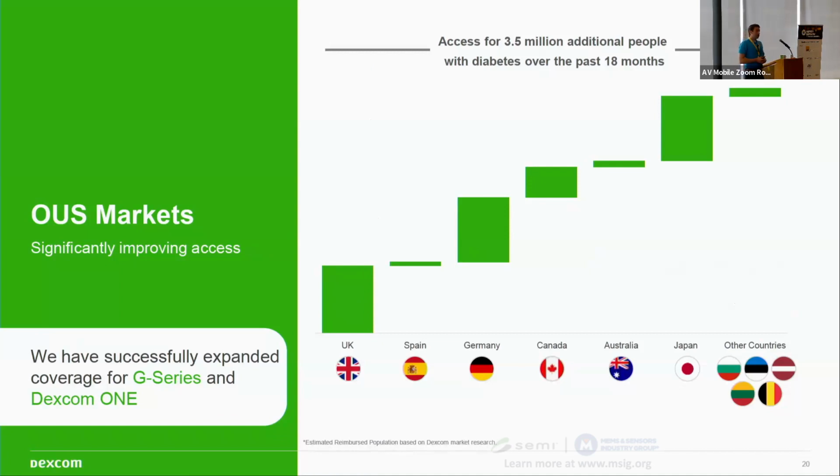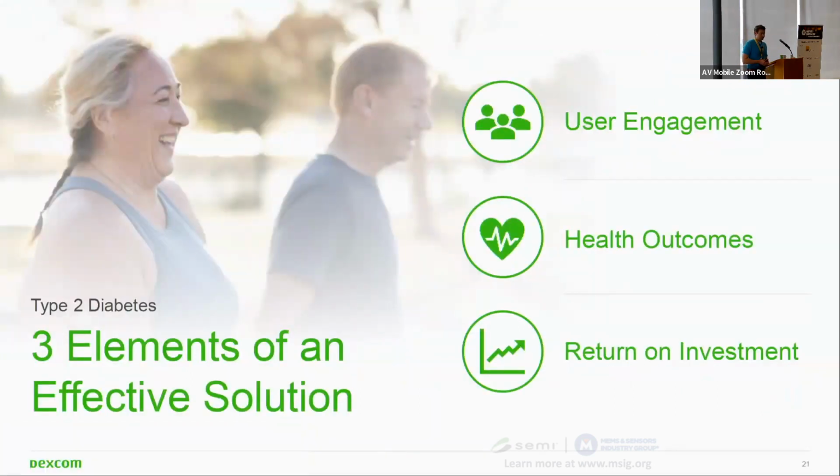We've given access to over 3.5 million additional people with diabetes over the 18 months, given our international launch strategy, and that is looking at both G7 and our Dexcom ONE solution. So our premise for expanding into the type 2 market, again, folks who may not be intensively insulin managed, is to drive user engagement, maximize health outcomes, and maximize the ROI for payers.